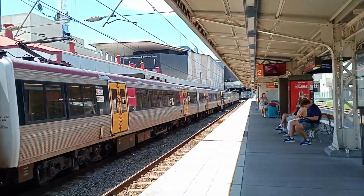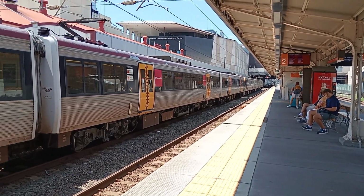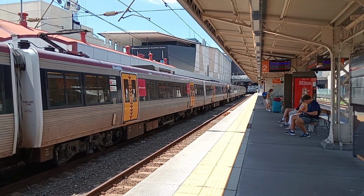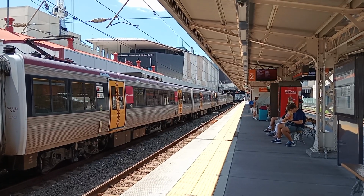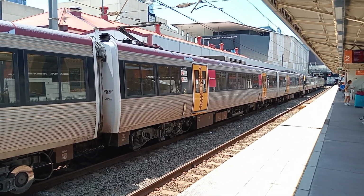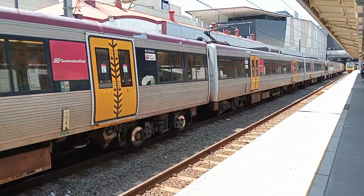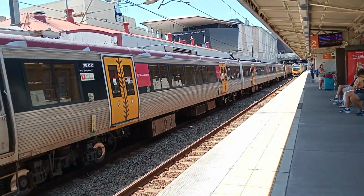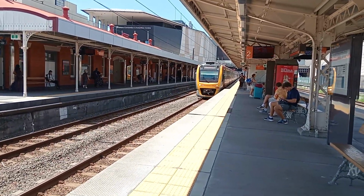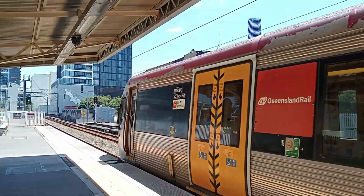And approaching platform 2, we have a Brisbane City and Ferny Grove service. IMU 186 and 282 now departing for a Cooper's Plains service. IMU 180 is the leading unit of this service.